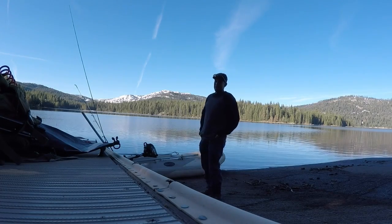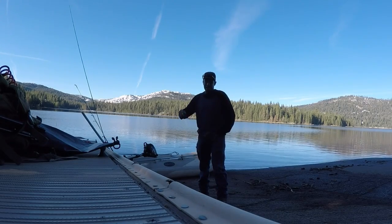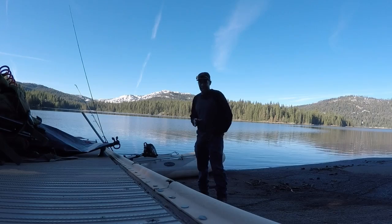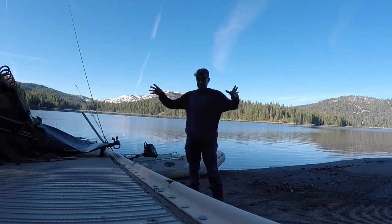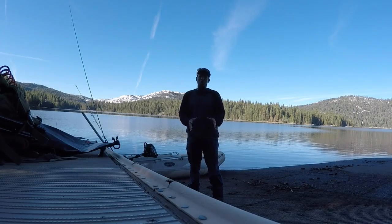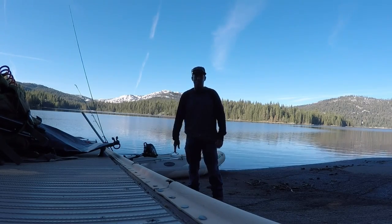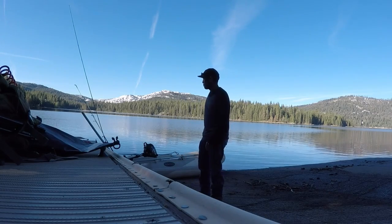I'm at Jackson Meadows Reservoir, and for the first time in 2 years since I started fishing here, I was able to get here on the first try. It's the end of May, but there's still snow drifts on the road, believe it or not. But half the road's open, so it's easy going. Some fallen trees are there. They already chainsawed those things down so you can get through.